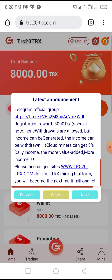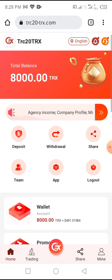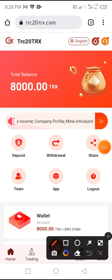Please find unique websites such as this website, TRC20-TRX. Join our TRX mining platform. You will become the next multi-millionaire. And I close this portion, and friends, you can see my total balance.